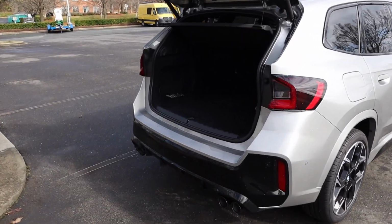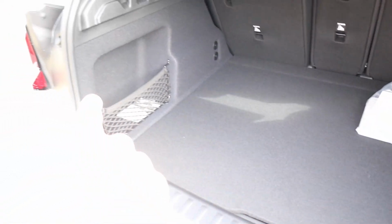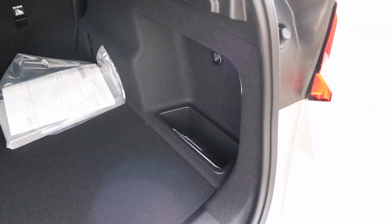Now, we have the power liftgate, and for being on the smaller end from BMW, there is actually a lot of space. There are some tie-down hooks, so you can put some items down there. There's also a storage net on one side, a bin on the other. And check this out. You can open up the entire floor to give you that much more space. Look at how much space you have if you need to place any items underneath the floor.